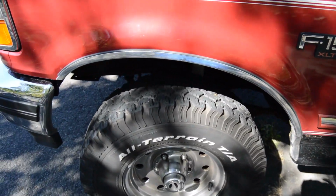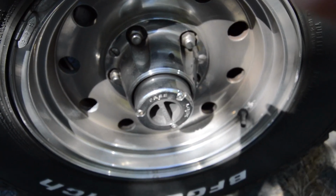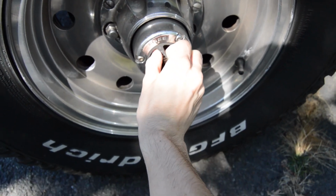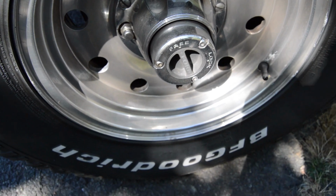Another cool thing that this truck has is locking hubs in the front for four-wheel drive, which is pretty cool. It's all electronic on a lot of these newer trucks, so it's cool to see that you have to actually turn this little knob here to lock the hubs in the front.